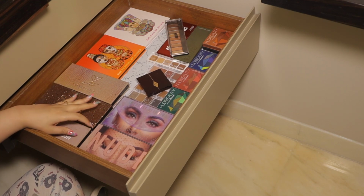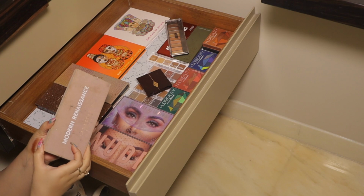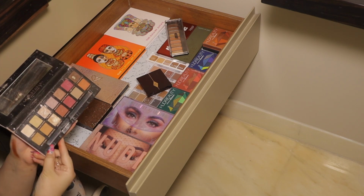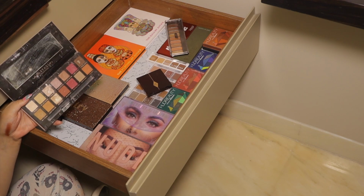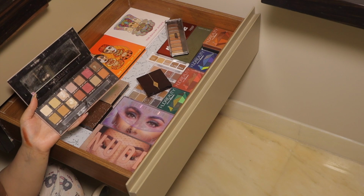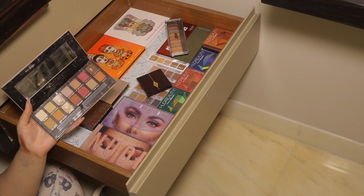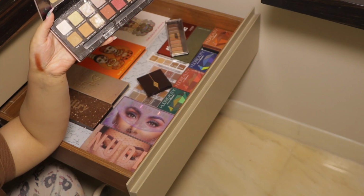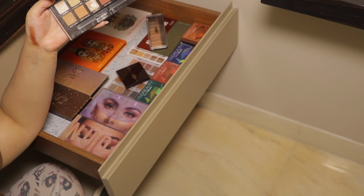Oh my god. You all might already know about this palette, the Modern Renaissance by Anastasia. It's in a very bad condition. Everyone went gaga over this palette. People were just into orangey, berry, warm, red tones, and this just gave you all of that. And as you can see, I've used and abused this palette a lot, okay?